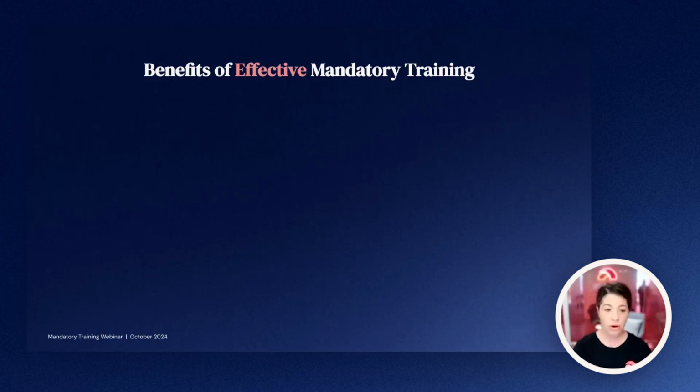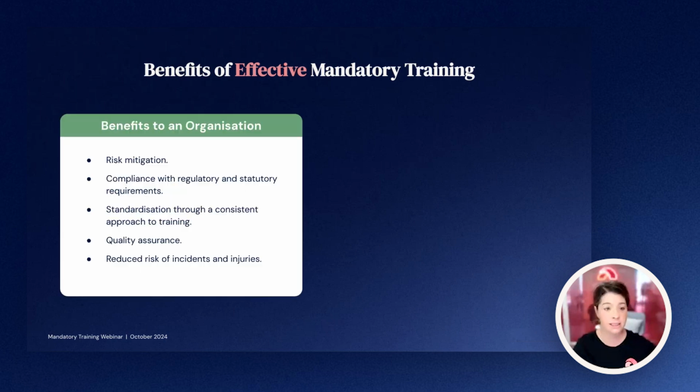So we do know that there are actually some benefits to mandatory training. When we implement it effectively and with engagement, mandatory training programs can offer benefits to the organisation and the workplace, and also to the consumers, the patients, the people receiving care from us. So for an organisation, the benefits can include risk mitigation, compliance with the required standards, standardisation, quality assurance, and that reduced risk of incidents and injuries.